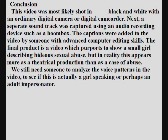Conclusion. This video was most likely shot in black and white with an ordinary digital camera or digital camcorder. Next, a separate soundtrack was captured using an audio recording device such as a boombox. The captions were added by someone with advanced computer editing skills. The final product is a video which purports to show a small girl describing hideous sexual abuse, but in reality this appears more as a theatrical production than a case of abuse. We still need someone to analyze voice patterns of the video to see if this is actually a girl speaking or perhaps an adult impersonator.